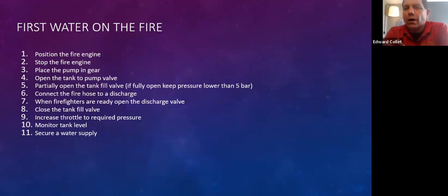And then as they go on while fighting the fire, you're going to monitor your tank level, and if you have the ability to secure an additional water supply, work to secure an additional water supply.